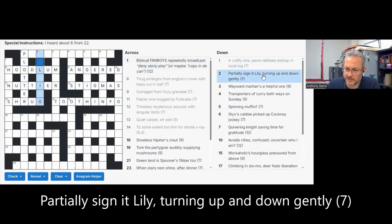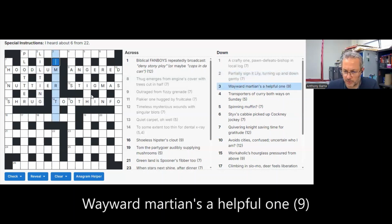Two down. Partially sign it Lily, turning up and down gently. All right, Lily. We get another one of these hidden word indicators because partially means that part of the wordplay is going to include the answer. And up and down gently is going to be the definition, so we're looking for 7 letters. Turning suggests that we also have a reversal. So we have not only partially indicating a hidden word, but turning, indicating that that hidden word is going to be spelled backwards. So starting from Lily, we have lilting, which means up and down gently, lilting. Wayward Martians, a helpful one.